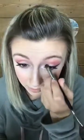Okay, oh, I almost was gonna forget. I suck at this. Okay, we need a liner shader brush, like this. Get some iridescent. Give me some inner corner highlight. So if you do a light color in your inner corner, that was way too much. It's just gonna lighten your inner corner and kind of make your eyes appear bigger, brighten it, all that kind of stuff.